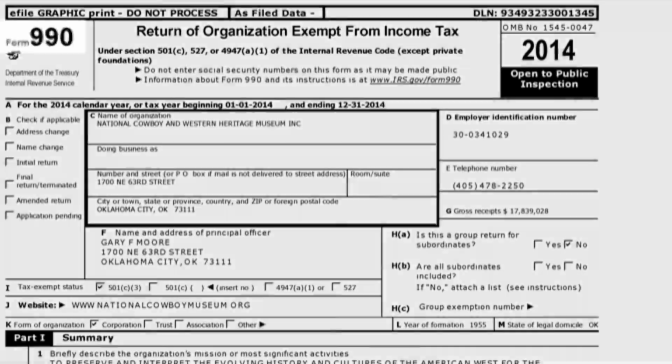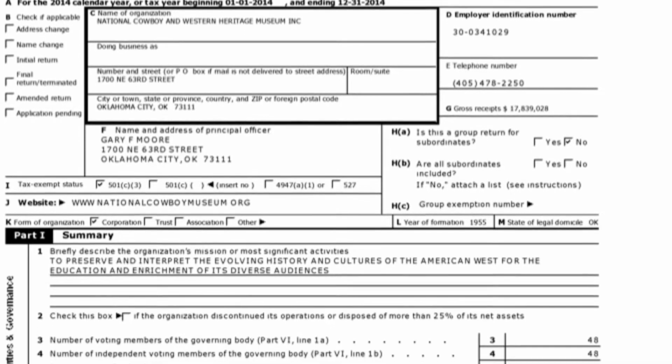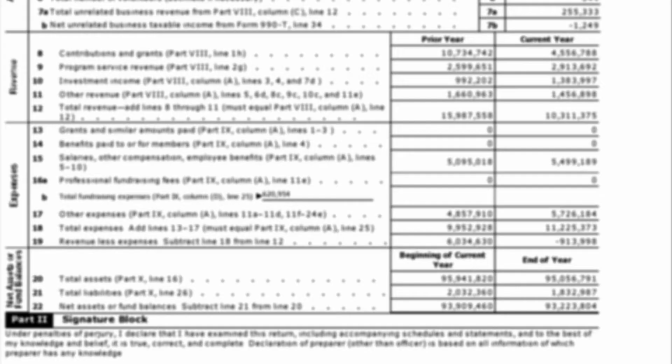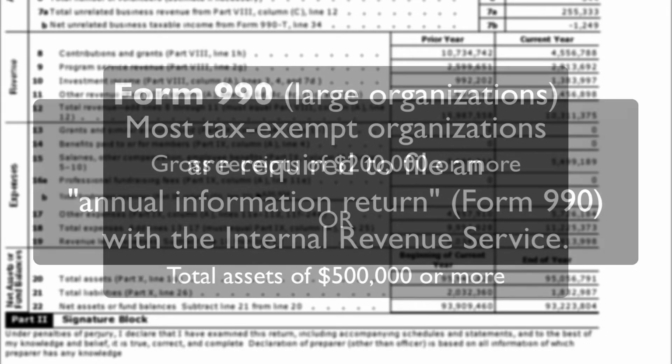The IRS Form 990 is one of the best places to conduct research about a museum. It not only contains information about their activities and governance, but also details about their finances, including revenue, expenses, and assets. As a nonprofit organization, most museums will file a Form 990 with the IRS.